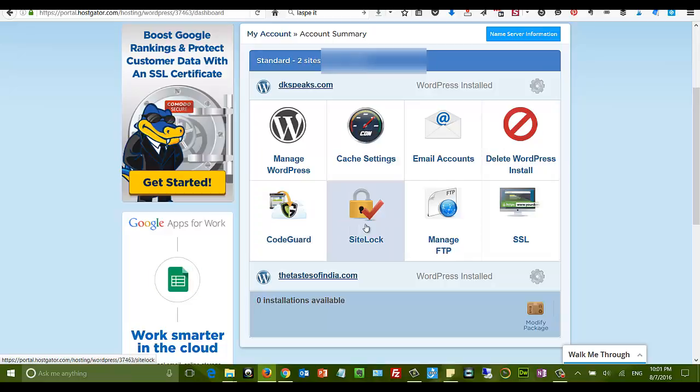You also have SiteLock enabled, which basically means that hackers, malware, and viruses will not be able to get into your websites. It also automatically scans and removes all malware, so you have all of those features that are available there. You have a manage FTP option here where you can click and you can manage your FTP accounts, and you have the SSL option that is available here. So this is pretty much everything that you can do with your WordPress installation.